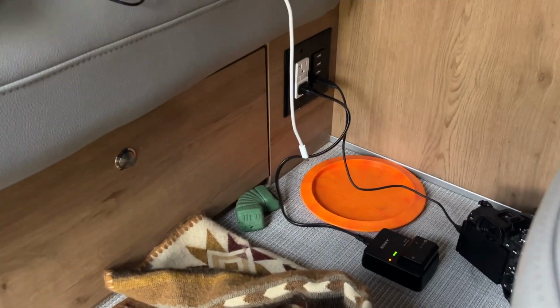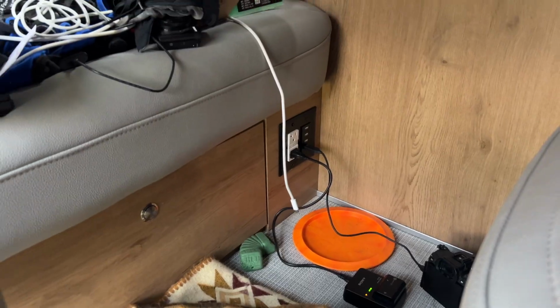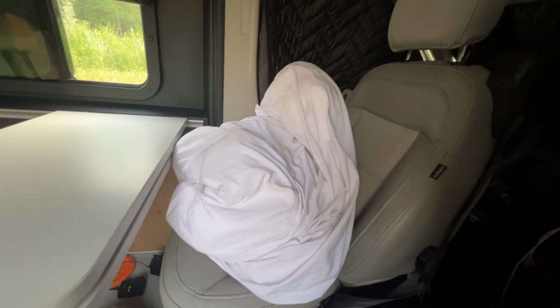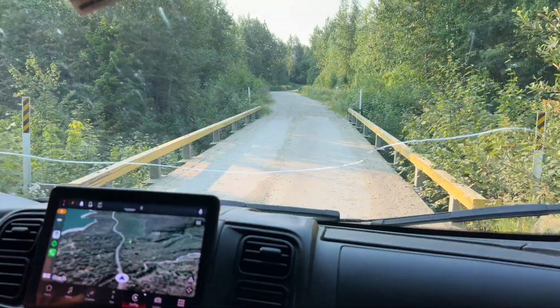I don't know if Darcy filmed, but he got that changed. It's a white plug now. Kind of ugly, but it's working. I cleaned up, did the dishes, did some of the floor. Still got to do this bench, which is a nightmare. We also have this heavy blanket, but it's like 35 degrees outside, so we don't really need it.